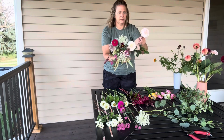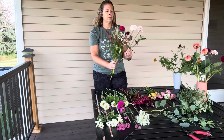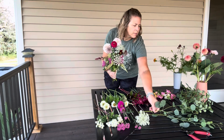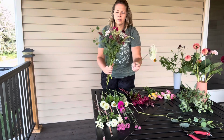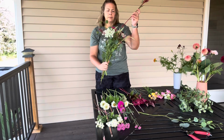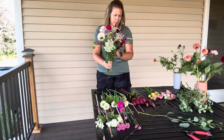But this is a really fun process for me. I think it's calming. I enjoy doing it. I know I'm not a professional, so nothing that I do is obviously perfect. I'm not trained. It's just sort of using my eye and doing what I think looks good in the end. So I hope you enjoy this process, and we'll get together here and take a look at the final bouquet in a minute or two.